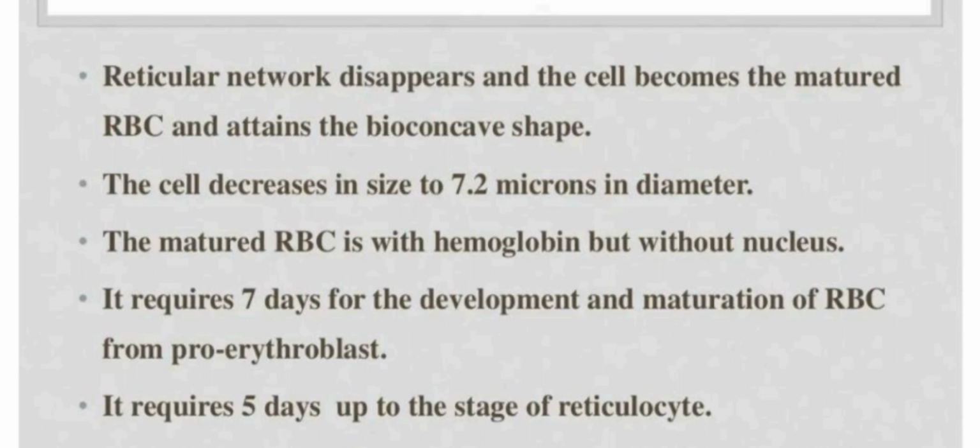It requires 7 days for the development and maturation of RBC from proerythroblast. From the first stage to the last stage, that is from proerythroblast to mature RBC, it requires 7 days. It requires 5 days up to the stage of reticulocyte. Reticulocyte takes 2 more days to become the mature RBC.